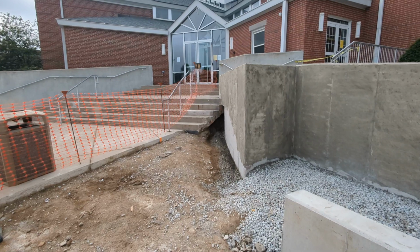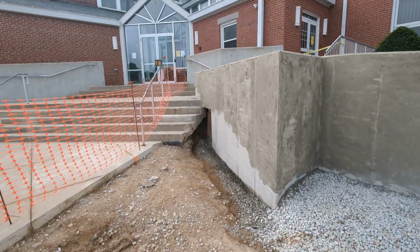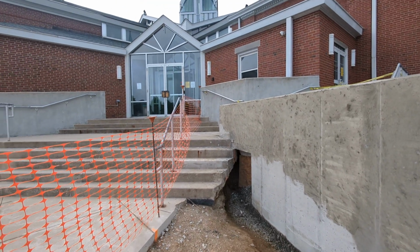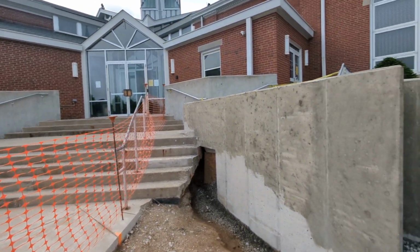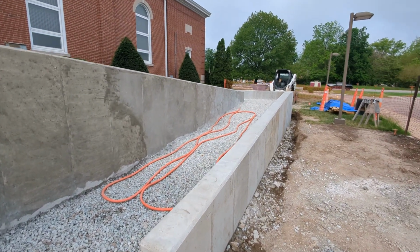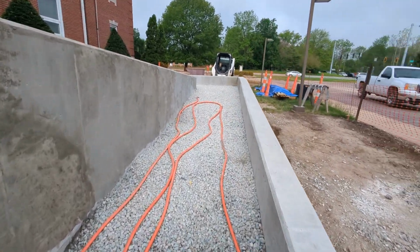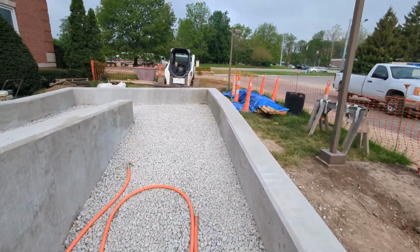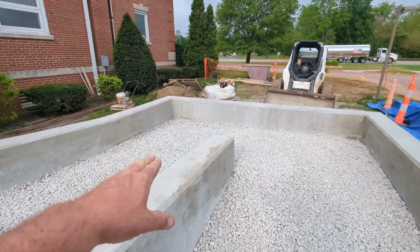Hey, I wanted to give you an update on the new ramp on the north side of the church and the steps. As you can see, the outside structure of the ramp has been built. They have laid gravel here. They will obviously pour concrete. Then we'll have a railing system above.